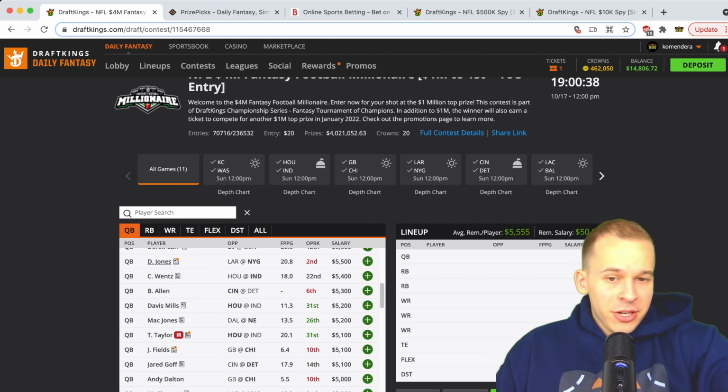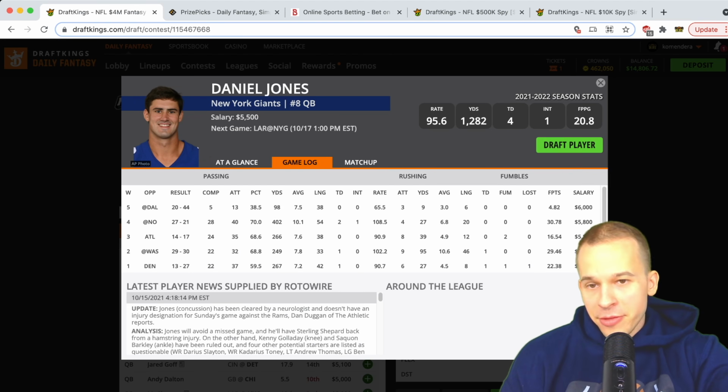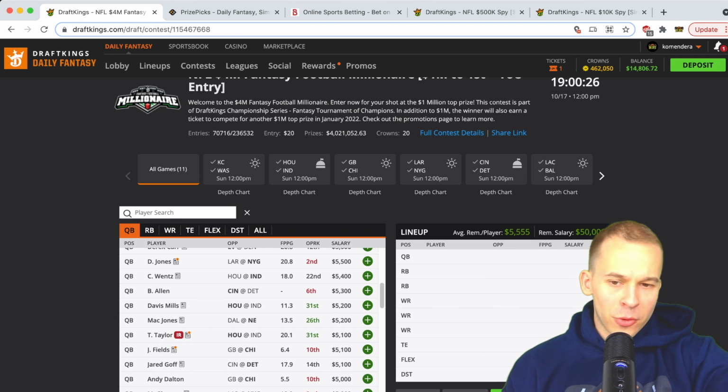And then once again, I like Daniel Jones. High total game. I think, if he can stay healthy, he's got a relatively high floor because of his rushing upside. So those are probably the two cheap guys to look to for quarterback.